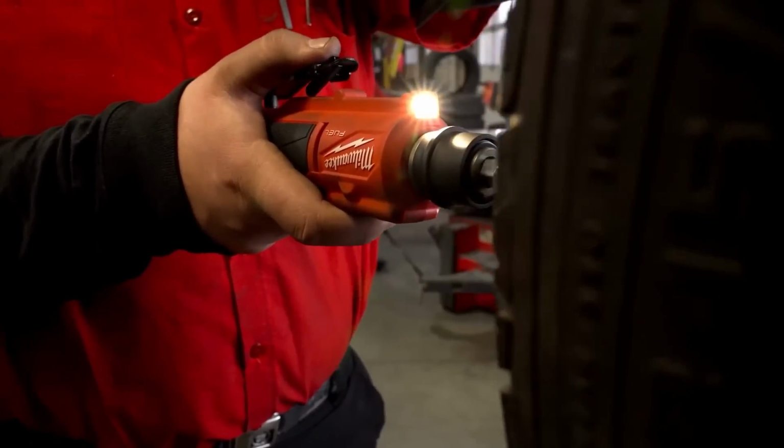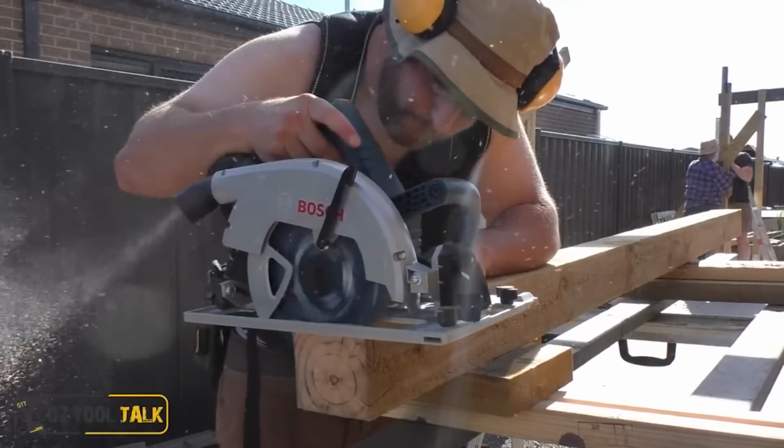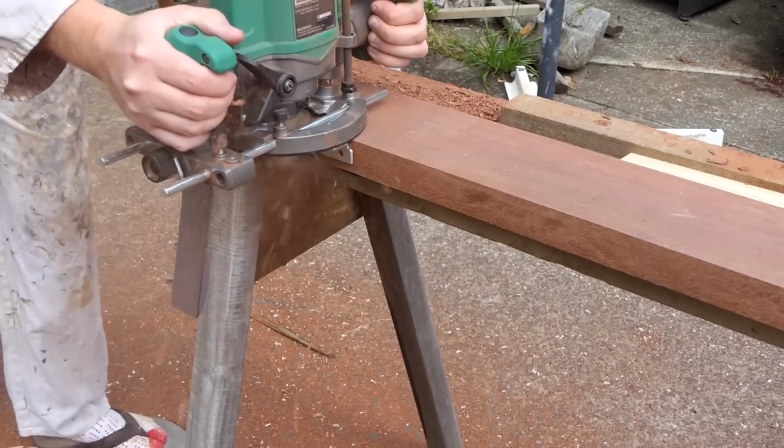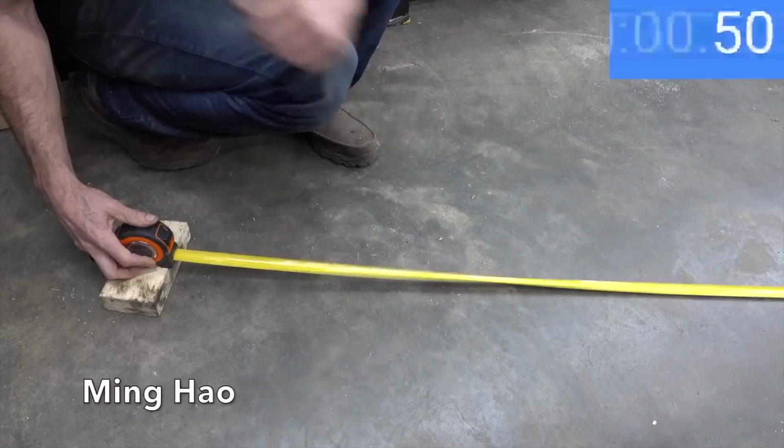This week, Milwaukee finally responds to the onslaught of Flex. Plus, Australia brags about having tools we don't, and VCG, Project Farm, Plumber Parts, and several others have new tool reviews for us. This is your Power Tool Week in Review.